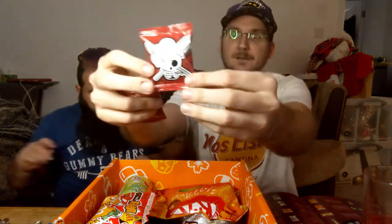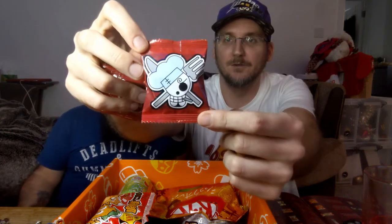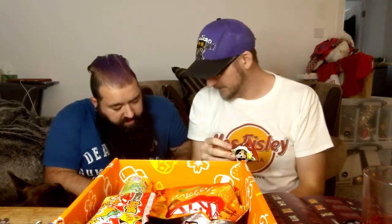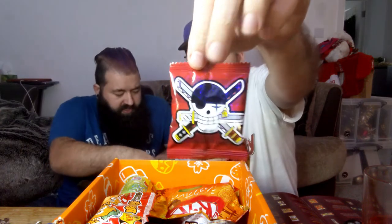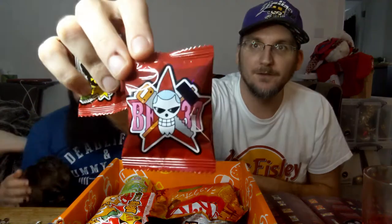We've got Sanji. If you're a fan of One Piece, they all have their own stylized version of the skull and crossbones. So that's Sanji's one. Then we've got one for Brook. And what else have we got in the bag? I got Zoro's. I like Zoro's one. Really, really cool. Then Franky is the only other one that's different. We got some of them, not all of them, but that's Franky there. Really cool.